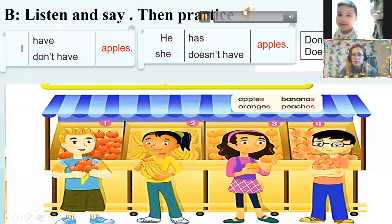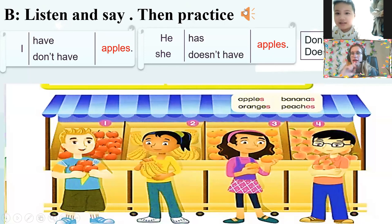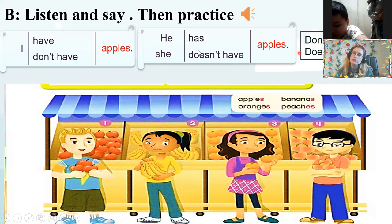Page 26. B. Listen and say. Listen and practice. I have apples. I don't have apples. He has apples. He doesn't have apples. She has apples. She doesn't have apples.